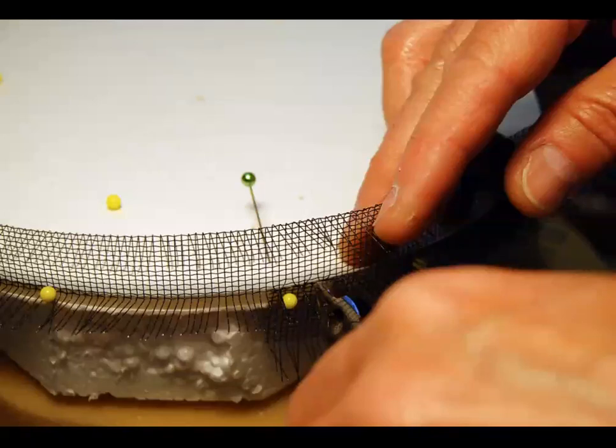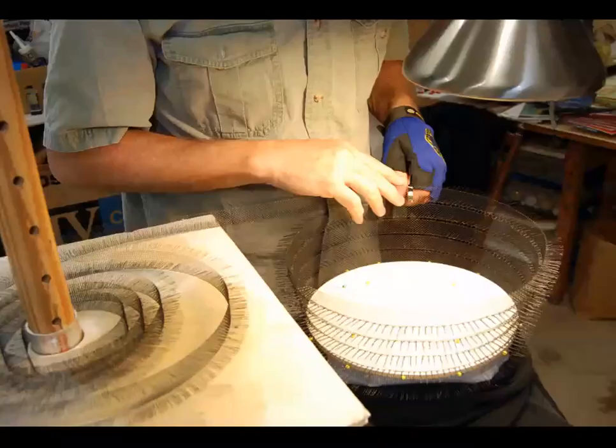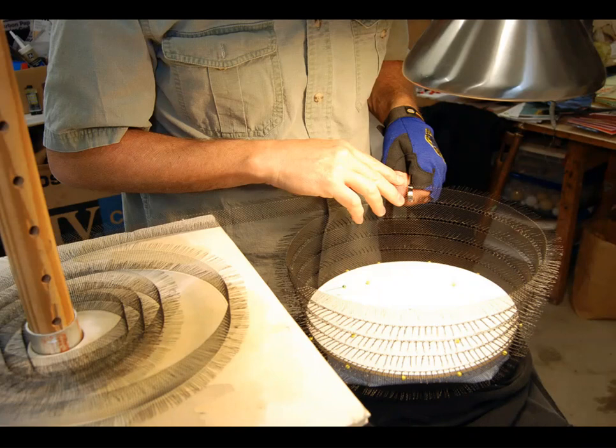And then I start attaching it with my linesman's pliers. I mark the spot because you have to go out just a certain increment, and you have to pay attention to what you're doing. Otherwise the form is going to look pretty bad. So when you get to where the pin is, then I know to either make it a little bit further out or a little bit further in. And I have this jig on the side that can raise and lower, so I can keep going up while I'm working on the piece.